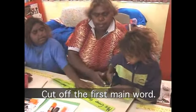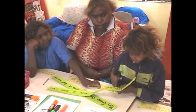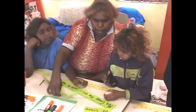Ask them to say the first word and point to it. Then they cut it off the cardboard strip. Then they put the word back in the sentence and read the sentence again.